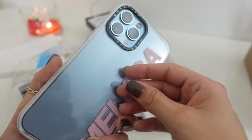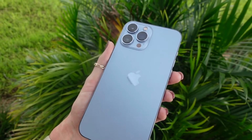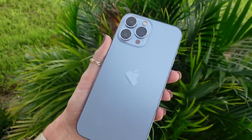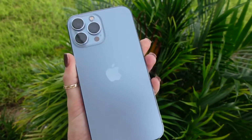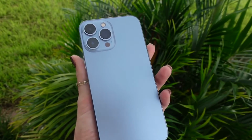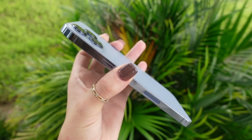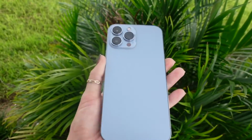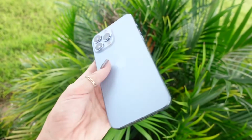I love Casetify cases. I wanted to step outside really quick and show you guys what the phone looks like in actual natural lighting, because fluorescent lights from inside my room can definitely take away from the beauty of the phone. So I want you to get a good look at it. I'm obsessed. If you're thinking about going with the Sierra blue color, I highly recommend it because it's not super bright. So if you're someone who typically is into more neutrals like I am, I do not regret this color at all. It's so subtle and it's just freaking stunning.